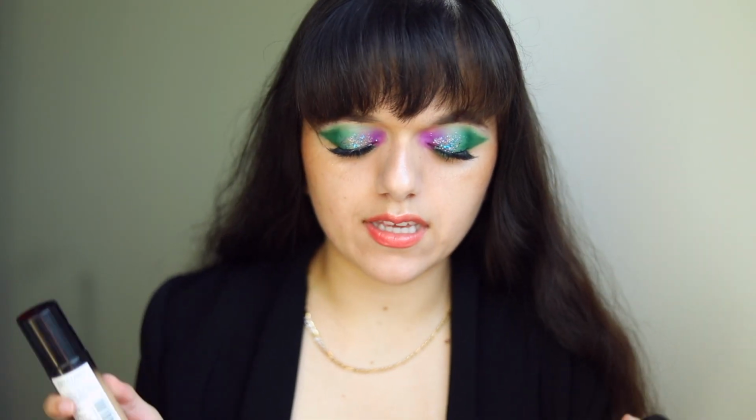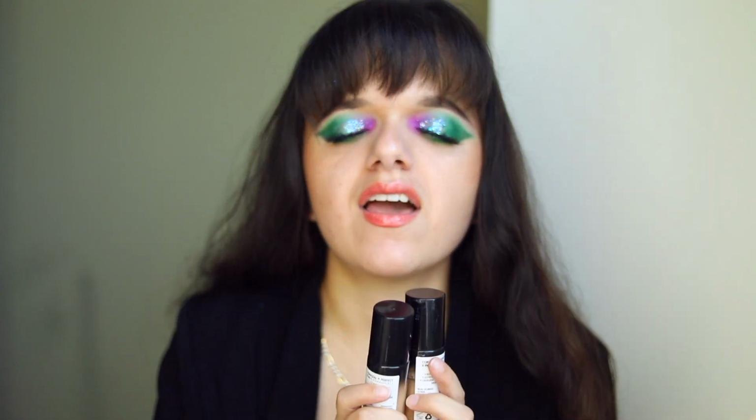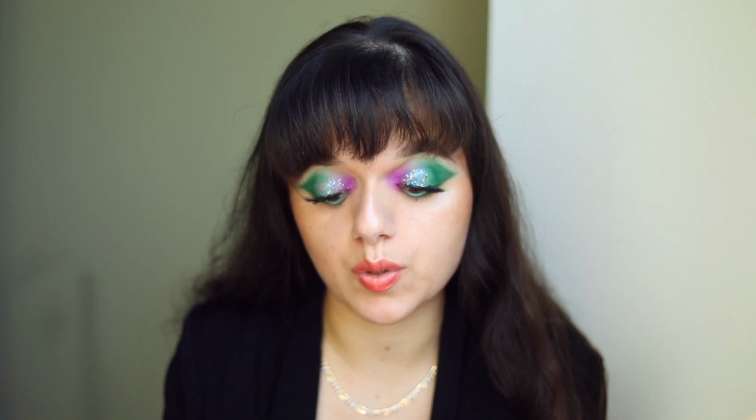Then I have these two foundations right here. Sorry, I completely lost my train of thought, but these are two foundations that I love. These are so beautiful. These are the Milani Conceal and Perfect 2-in-1 foundation and concealer. I have two shades: #2 natural and #1 creamy vanilla. Oh my goodness, these two shades are beautiful. These two finishes are beautiful. These two formulas are absolutely stunning. It's great skin in a bottle.